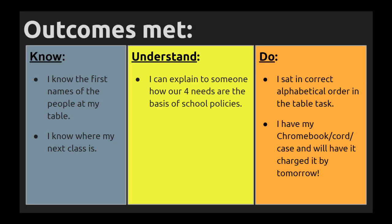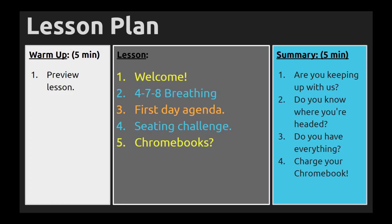We know our outcomes are met when you can actually name the people at your table, that you can point on your schedule where your next class is and you can get there. That you can explain to someone how these 4 needs that we'll cover are the basis of school policies, that you correctly sat in alphabetical order in the table task, and that you will have your Chromebook charged by tomorrow.